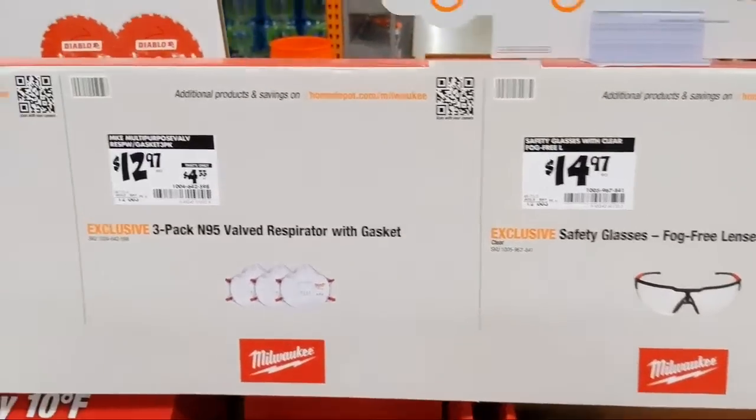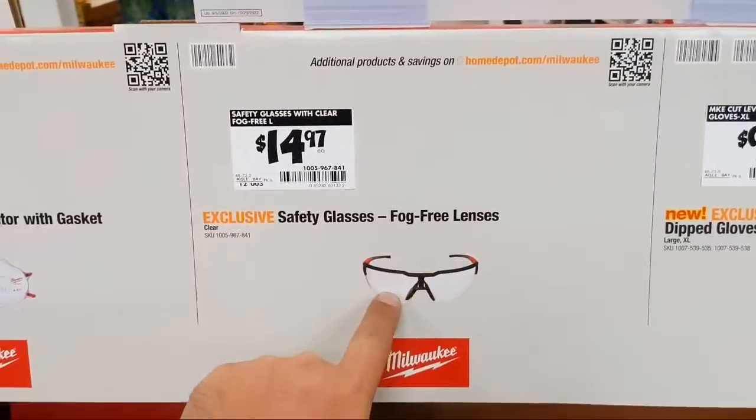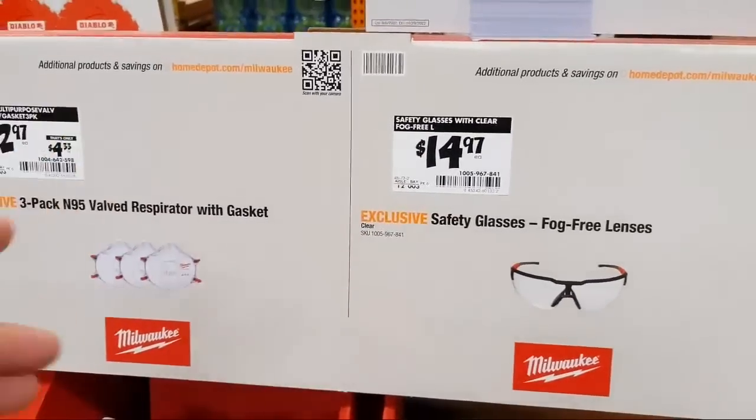Here's the deal. Why do I love fog-free, and why do I think that you should invest in fog-free safety glasses? I'm gonna stop here because this is important.